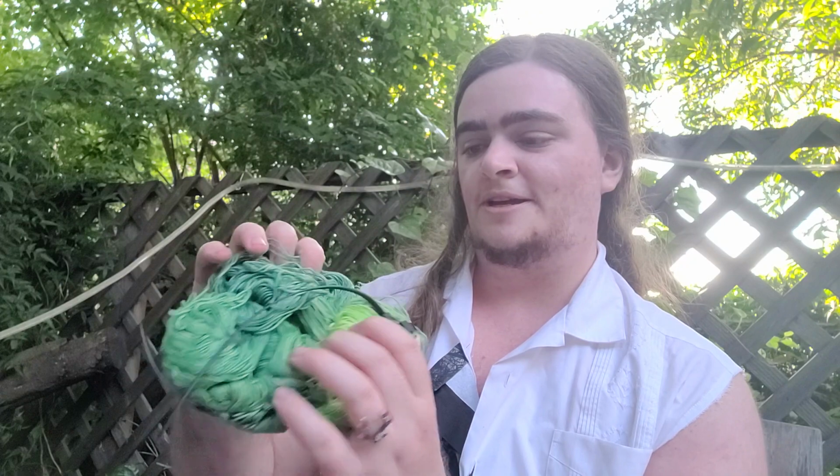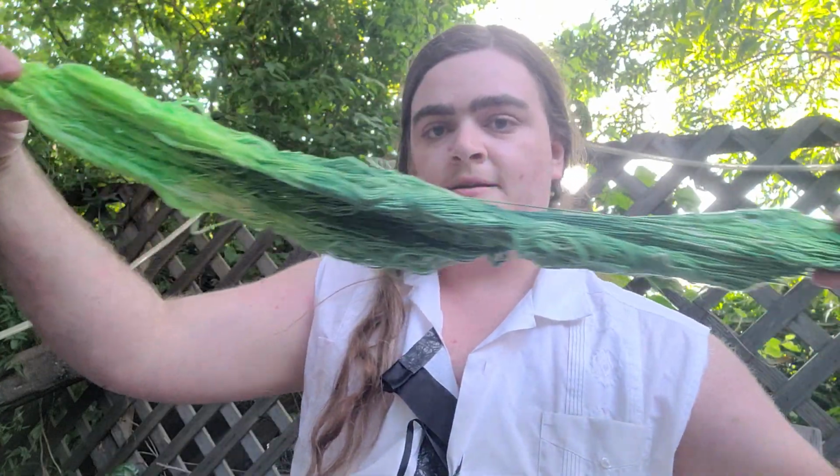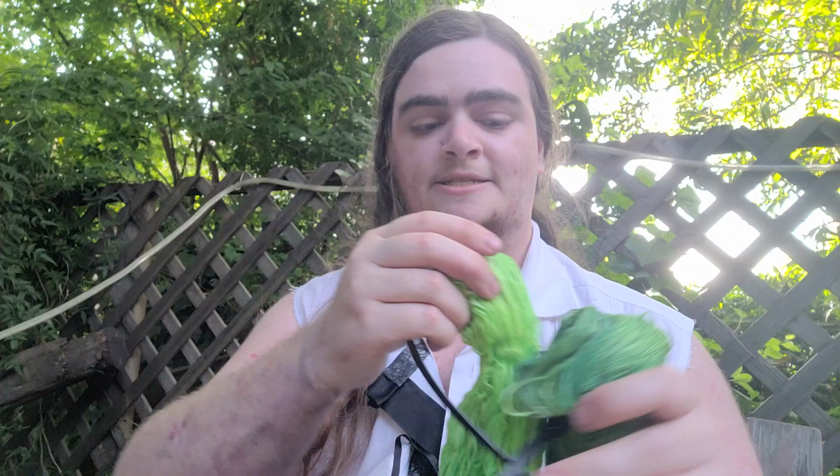I actually dyed 4 skeins of it, so I might not show every single one, but here's the second one all bunched up in the elastic. I think I'll just speed round through the skeins that have multiple ones in the same colorway.